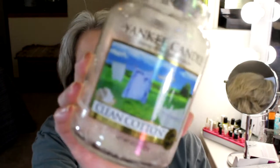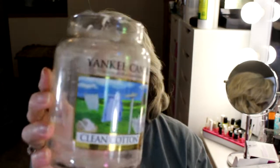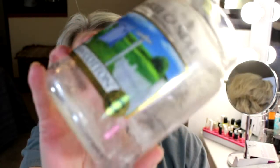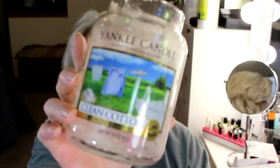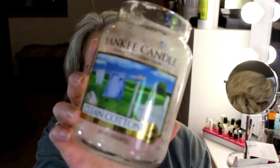This is one of the candles that I used up. I'm currently halfway through another candle, but it's called Clean Cotton. It is a Yankee candle, and it looks kind of crappy in there because I did pry the last little bit of soft wax out of the bottom and put it in my wax melter. This was nice, but a little too flowery for my taste. I usually like something a little bit spicier, so I like it, but I don't think I would repurchase that.